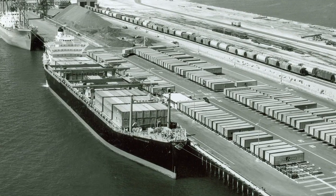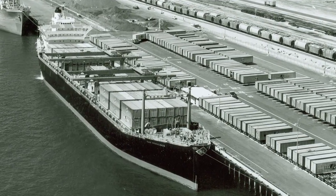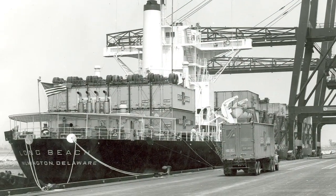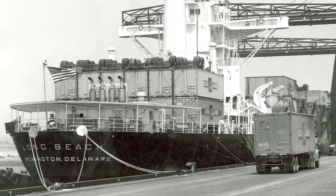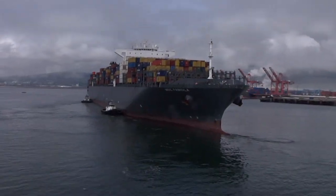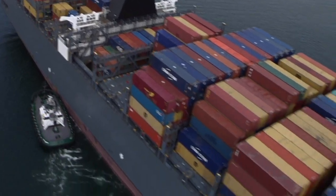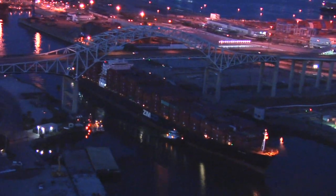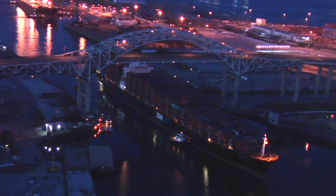When construction began on the original Gerald Desmond Bridge in the mid-1960s, few could have imagined that ships would one day be too large to fit beneath it. Average ships in those days carried about 1,000 20-foot equivalent containers, or TEUs. Most of them were converted oil tankers designed to handle the initial demand of containerized cargo. Today's mega ships carry up to 14,000 TEUs, and soon 18,000. They're so tall that port pilots must wait for low tide to safely fit these monsters beneath the current bridge.